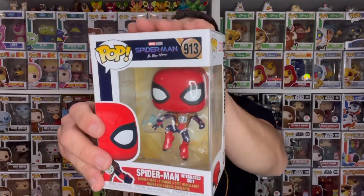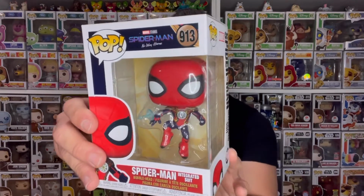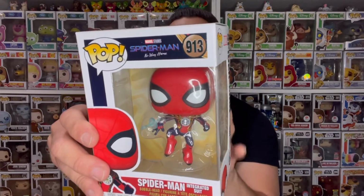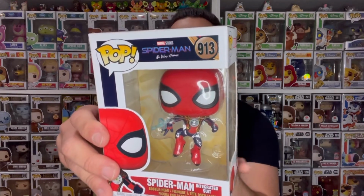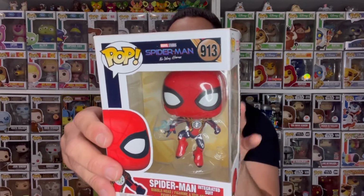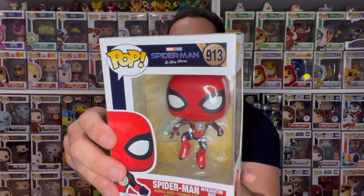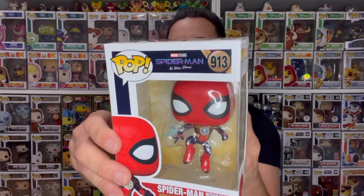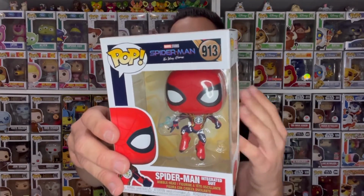Last one we had in this first wave was the integrated suit Spider-Man, and this pop looks amazing. I can't wait to get it out of the box to see all the extra details. And this suit is definitely really cool, all thanks to Tony Stark and his high tech. I can't wait to see all the different suits in action in the movie. Now, I'm not sure if we've actually been introduced to all the different suits based off of these pops or the trailers. We'll find out soon enough, as well as the other Spider-Mans. Now let's go ahead and check out the second wave of pops.